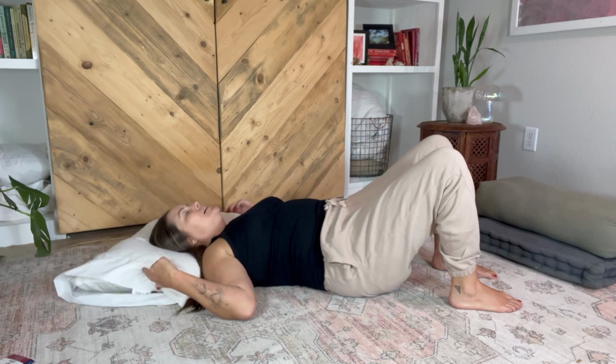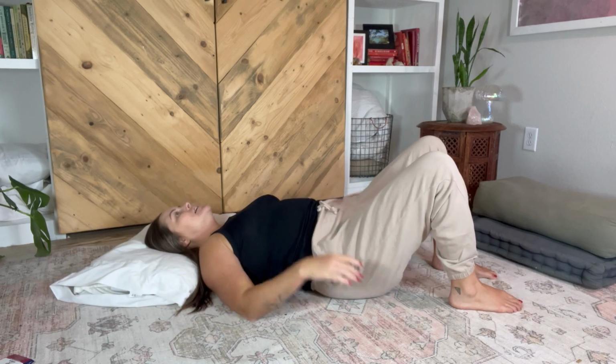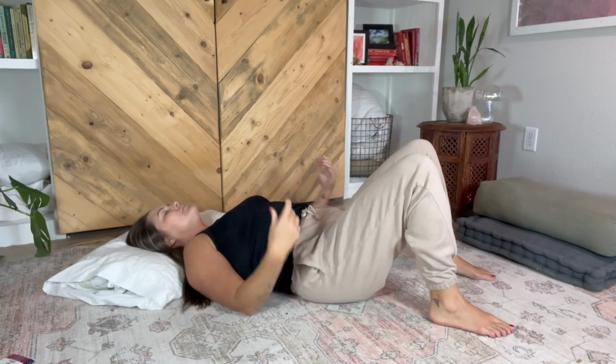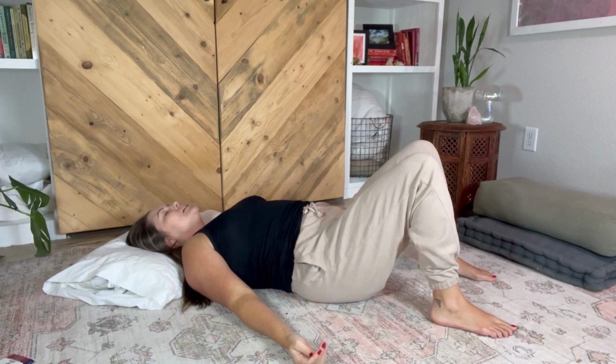Awesome. So meet me in a lying down position, however it's comfortable for you. A lot of times I'll find that laying with my feet straight out is a little uncomfy. So I like to lay with my feet propped up. Perfect. So let's just take a few moments here and get comfortable. Closing the eyes if that feels good for you.